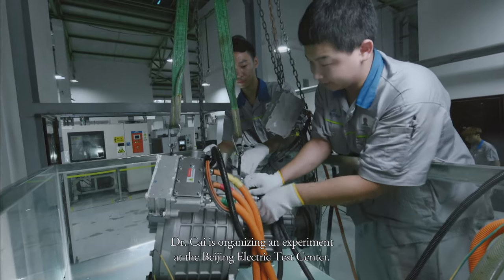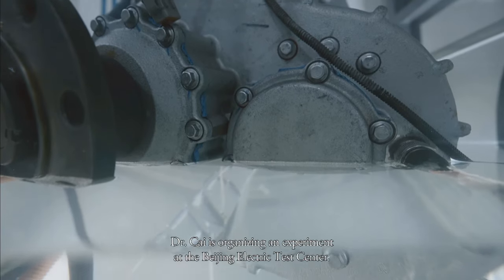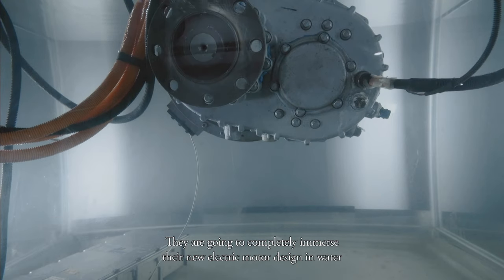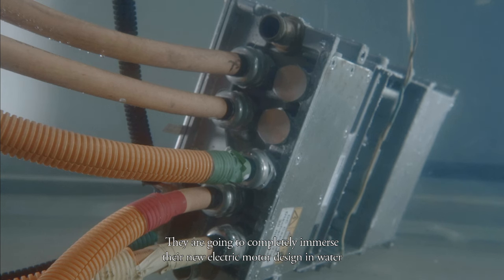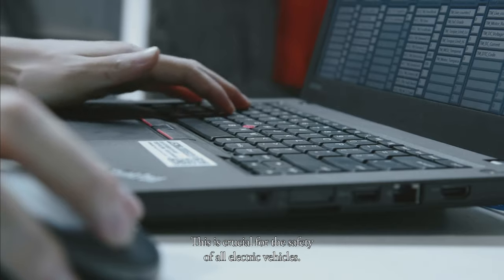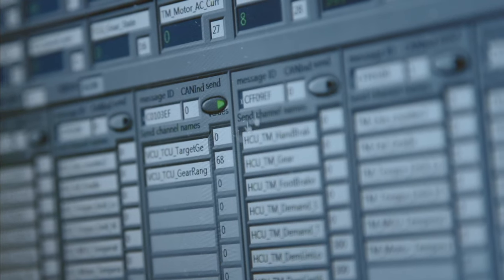Dr. Cai is organizing an experiment at the Beijing Electric Test Center. They are going to completely immerse their new electric motor design in water to test the whole system. This is crucial for the safety of all electric vehicles.